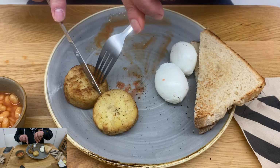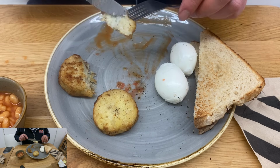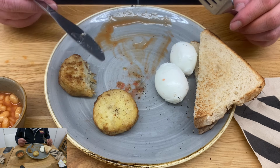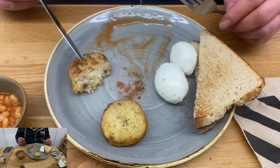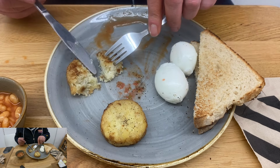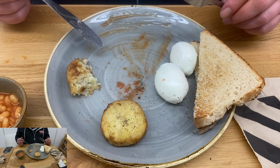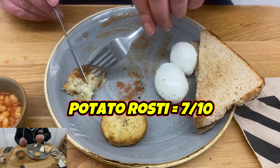So let's see how the potato rosti compares to the classic hash brown. Yes, that's right, replacing the usual hash brown, we've got a couple of potato rosti. They've got a crispy coating and are hot throughout, but otherwise fairly standard. If you're not familiar with a rosti, it's made with pre-cooked grated potato, whereas hash browns usually use raw shredded or diced potato. But anyway, nothing particularly special here, scoring a 7 out of 10.